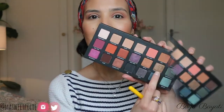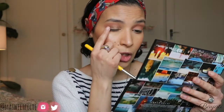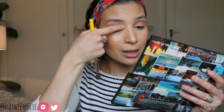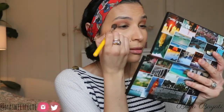Should I go for a blue-green eye or should I go for a warm brownish orangey eye for my lid? I'm taking Smog, which is a beautiful bronzy shade, on my eyelid. Oh, that's a beautiful shade. It's a bronzy gold shade, like a bronzy antique shade. Oh, that's beautiful. Then I'm going to Baya, which is an orangey bright matte shade, on the upper eye crease, just to warm up that look a little bit. Wow, yeah, I love it.